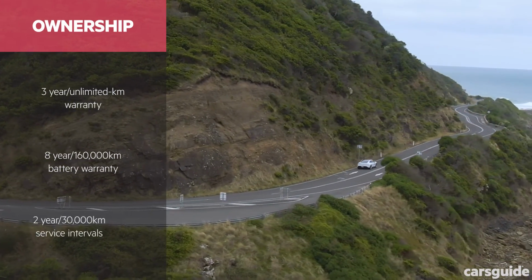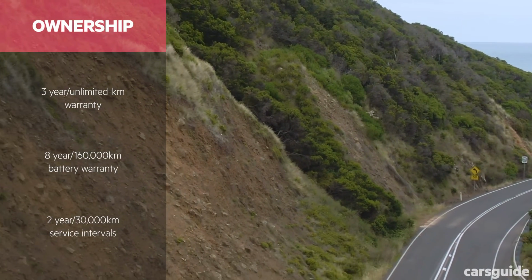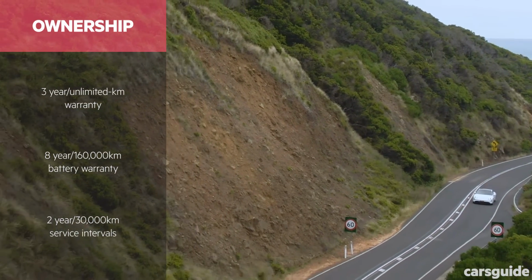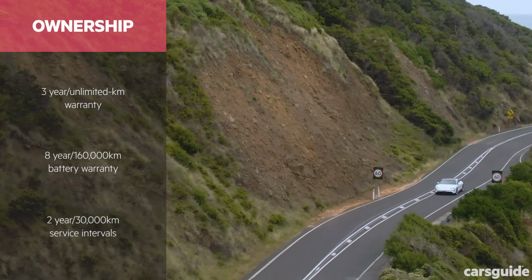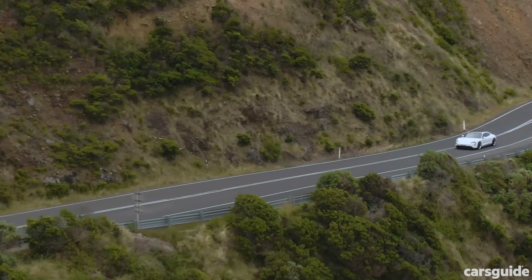Speaking of servicing, intervals for the Taycan are nice and long, at every 2 years or 30,000 kilometres, whichever comes first. Unfortunately, service pricing for the Taycan wasn't available at the time of filming, so owners will have to contact Porsche to confirm it before each visit.